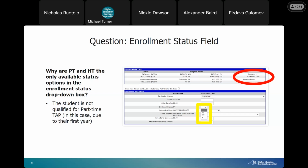Somebody's asking, if a student's in 7.5 credits, do you want us to round up or down when entering the credits for certification? So you should be rounding down. We wouldn't want you to go up to 8. So you'd have to use 7.